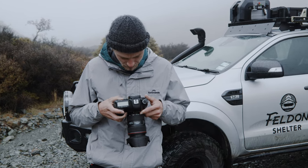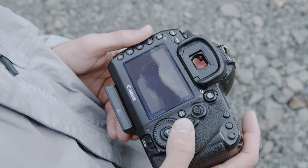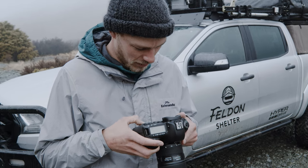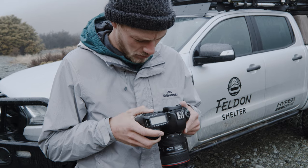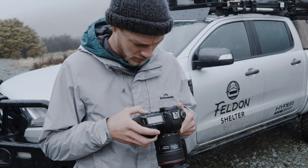Sick. Can't wait to edit these. I really didn't think it was going to come out this good because of the weather. Just been so overcast and rainy, but it adds this whole almost new dynamic with the clouds moving and then the moon coming out. Man, we really timed this well with the full moon.